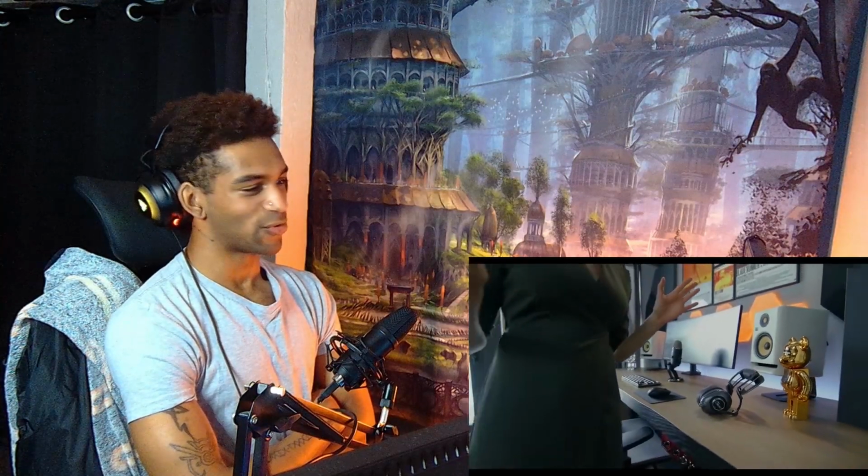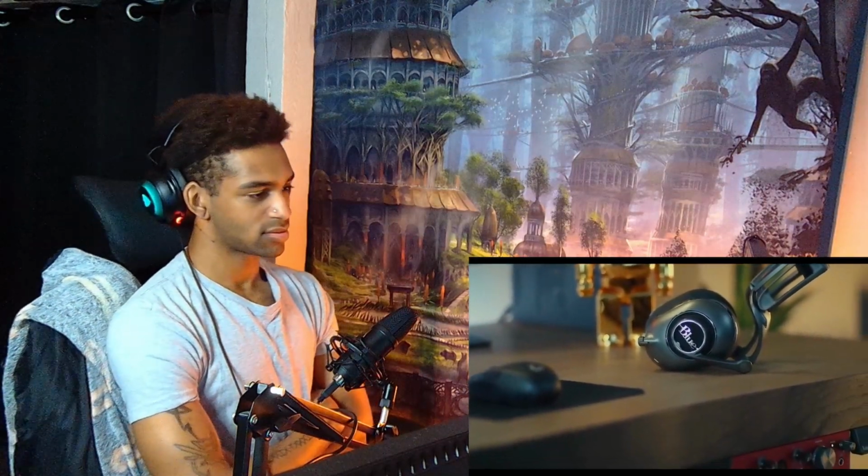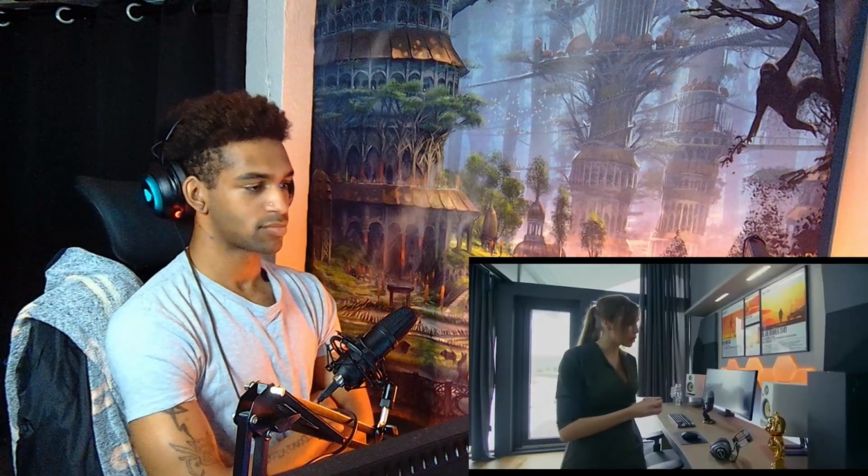So the main gear which we use in this editing room is the Blue headsets. They are not gaming headsets. They're meant to work with professional sound, like music making and editing. So this specific headset helps us a lot in this editing room.